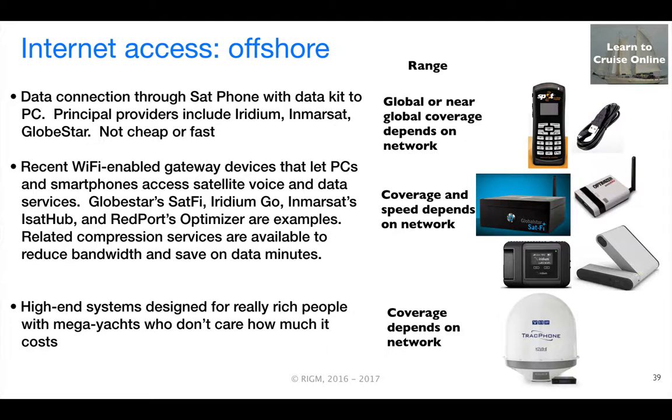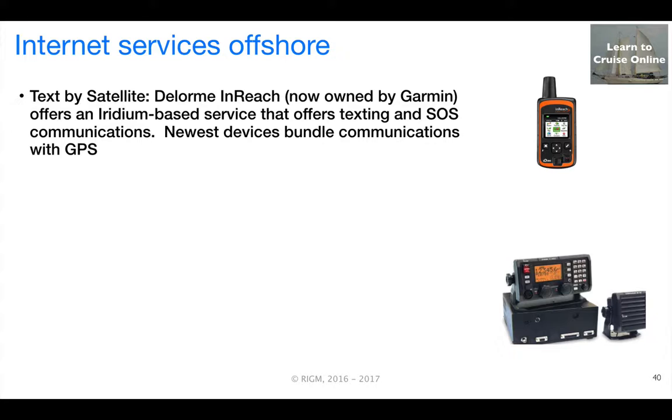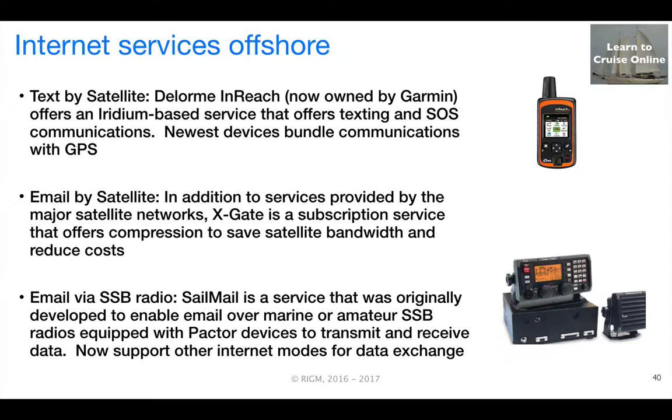Beyond internet access, there are a variety of other services of interest to cruisers. For example, DeLorme and others offer devices that bundle satellite-based emergency communications with various forms of text messaging. There are various ways to get email on a cruising boat, including satellite-based services that focus on compressing the data to save data costs. It is still possible to get email on a cruising boat via a high-frequency single-sideband radio equipped with a Pactor device.